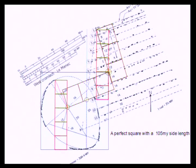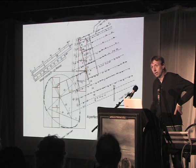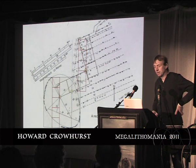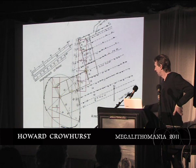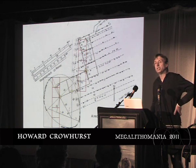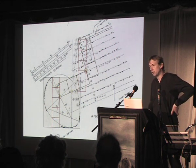Just one or two other interesting facts. From the center of this square, if I just take in exactly the limits of the egg, I have a perfect square of 105 megalithic yards. And if I take in just the stones of the egg itself, I get an 18 to 19 ratio, which is a very important ratio also in sacred geometry and is used a lot in Egypt.